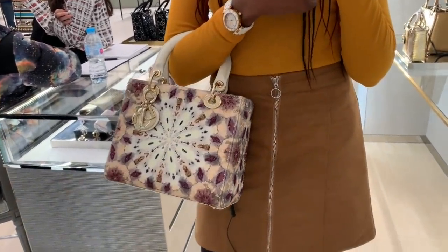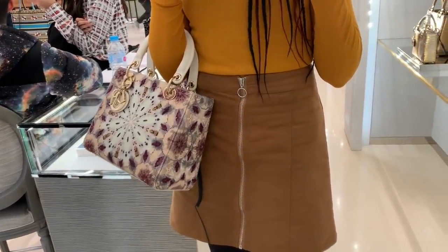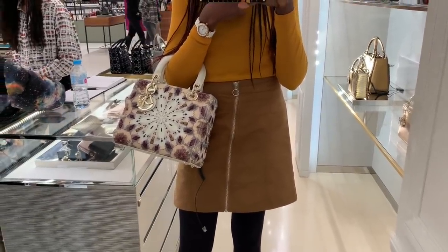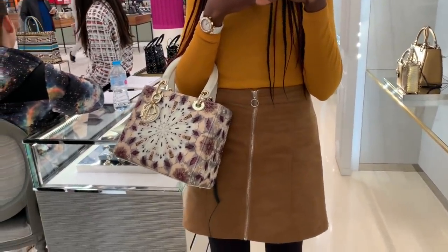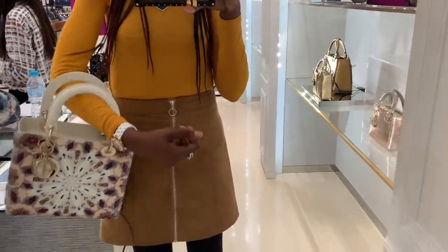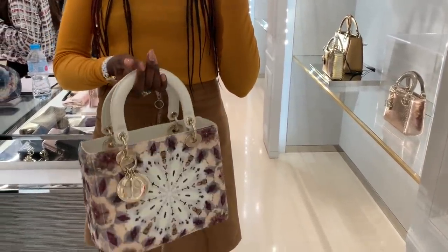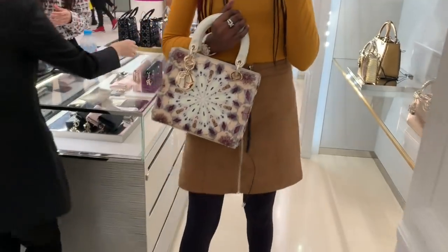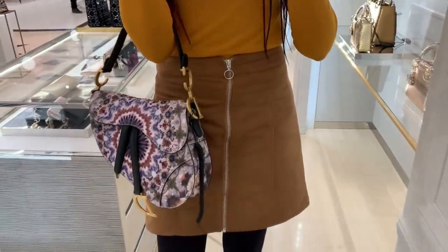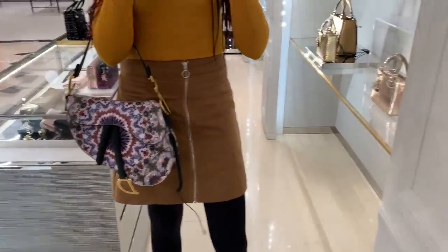That's really pretty for summer. How much do these retail for? I think it's... I need to check, $3,100. Wow, almost £4,000. It's more of a collector's piece, I guess. Yeah, it's very limited. That's okay. Fine. All right. Yeah, it's really nice. Very pretty. So this is the saddle bag in the Kaleidoscope print. These bags are really expensive.